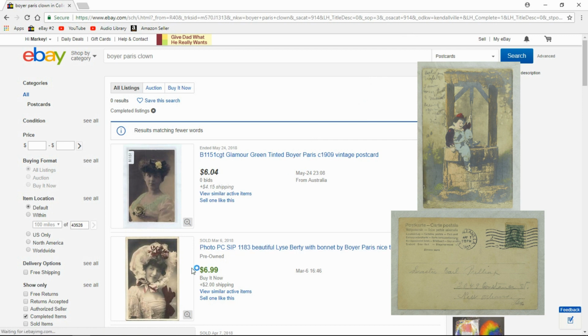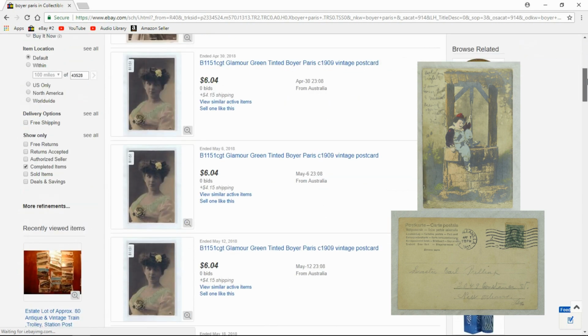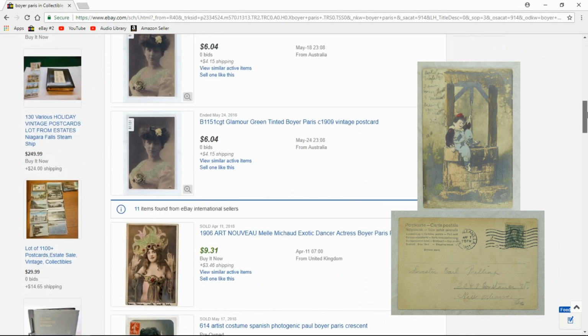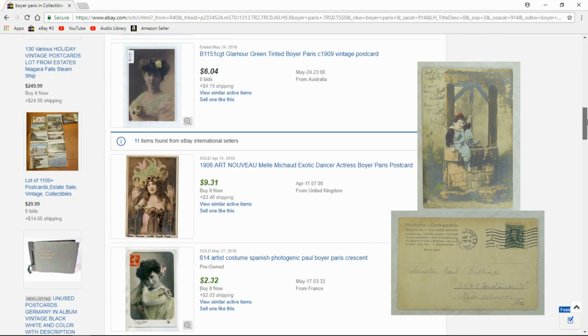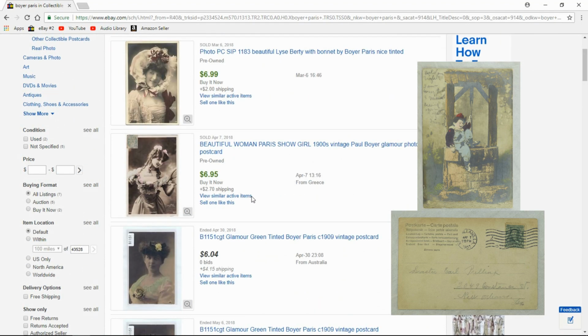Here's Boyer right here. There's some Boyer here. This isn't anybody famous, so let's get rid of the clown and just see if Boyer in general sells. $6.99, $6.99, and then the same card from Australia, shipping for $15. So that's not a judge. So I just throw out the ones from Australia. And even the Greece one did sell, but Australia's a long ways away. That's even less. The U.S. one sold. I'm going to go ahead and put $9.99 on this clown.